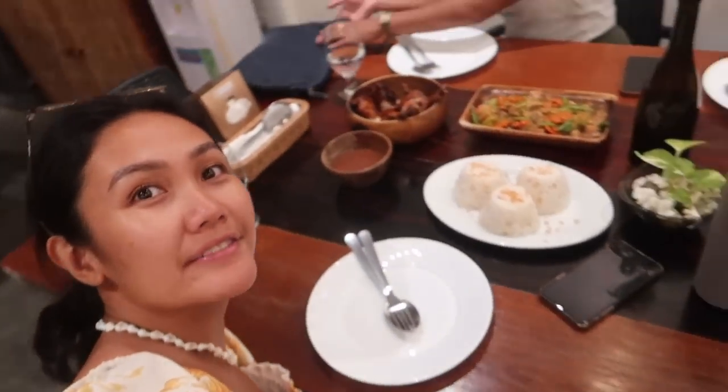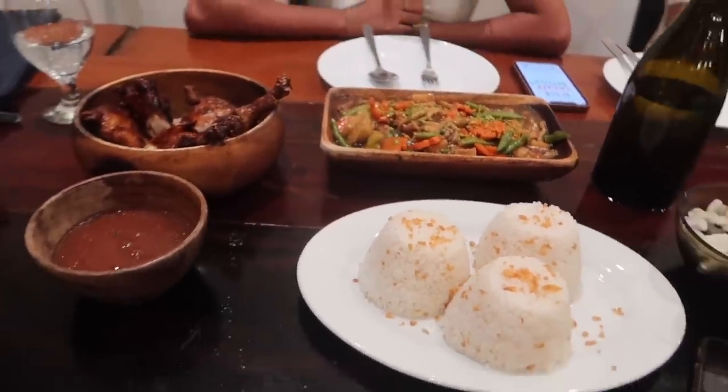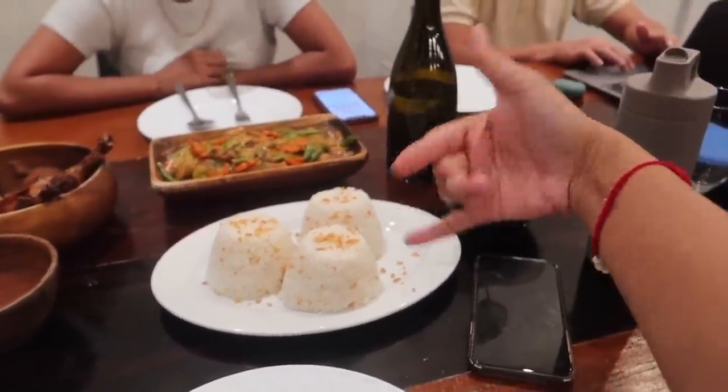After the long drive, dinner with a gang while working. Everybody's working. So this is what we ordered, chop suey and fried chicken. And of course, garlic rice.